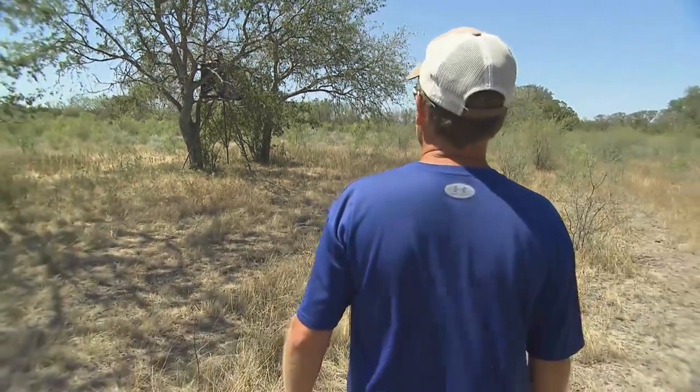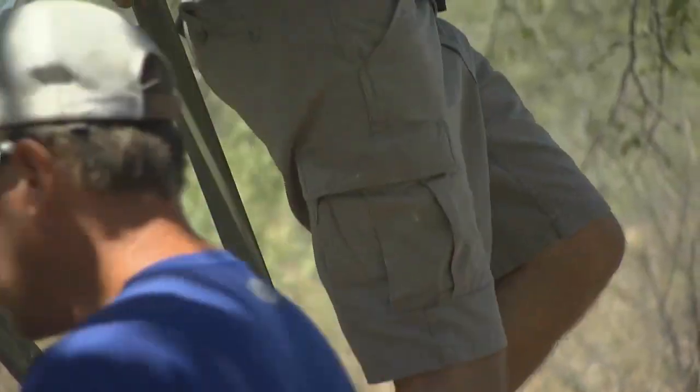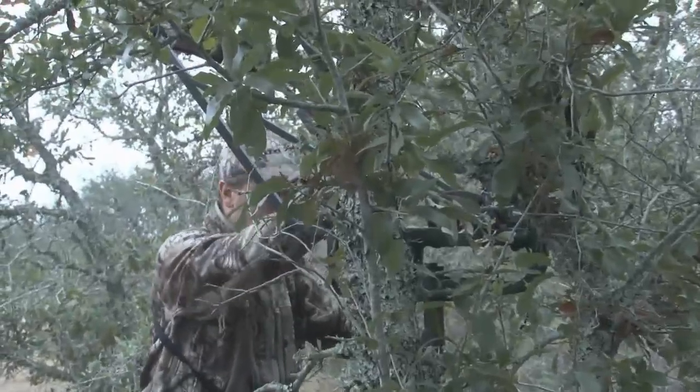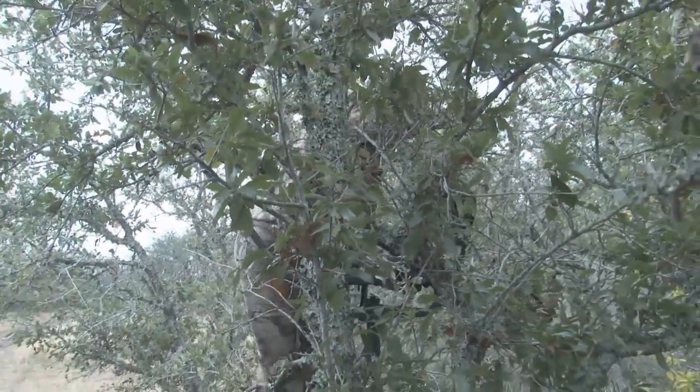There's times where I'll push it up under an oak tree. There's times when I'll bury it into mesquites. There'll be times when I put it on field edges because I want elevation to be able to see what's coming and going. Regardless of the situation, a tripod is one of the biggest assets that a hunter can find.